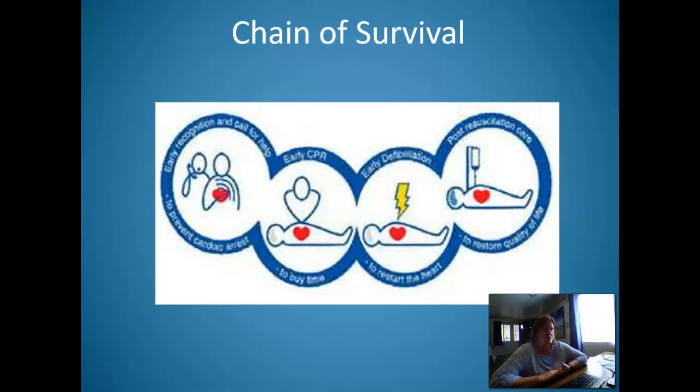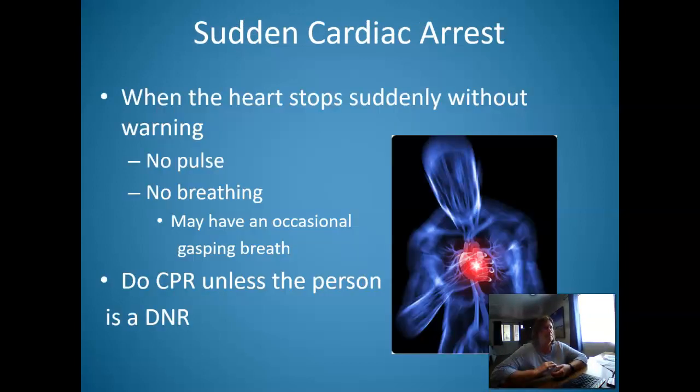So if they do want to be resuscitated, though, we'll do early CPR and then early defibrillation. We're going to try to get them electrically shocked to try to get their heart going again if it's not working. And then hopefully early advanced care. So our paramedics will get there, or our code team will get there, depending on that environment of where we're working.